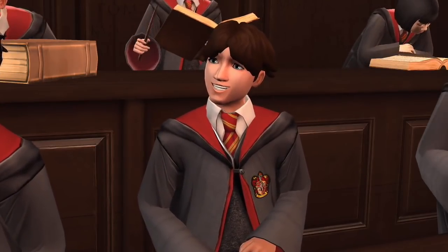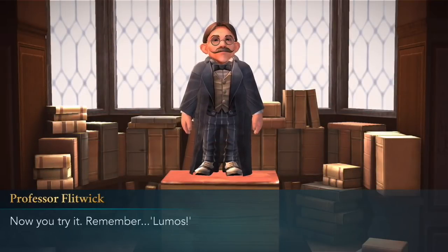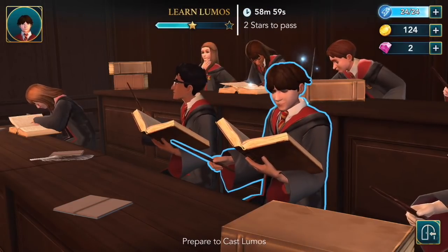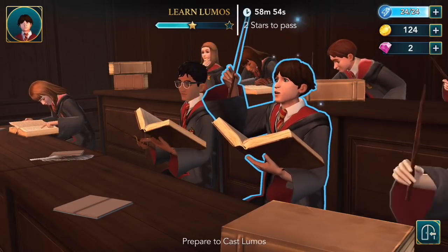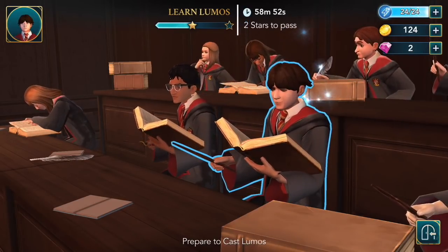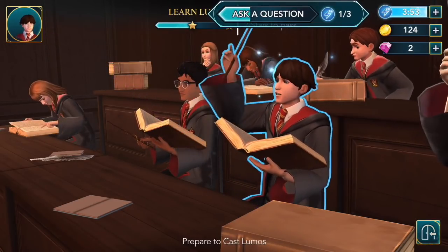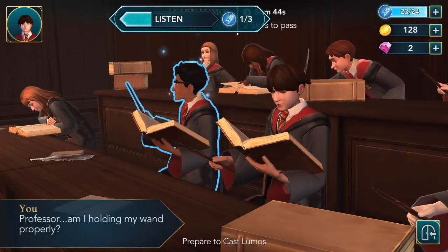Hey, look at me. Hey, it's me. Prepare to cast Lumos. Now, you try it. Remember, Lumos. I'm going to say Lumos, okay? I'm going to prepare to cast Lumos, guys. You guys ready to cast Lumos? Who wants to cast some Lumos? I want to cast some Lumos! Let's Lumos it up! Ooh, look at this! Lumos, I'm doing it! Professor, am I holding my wand properly?